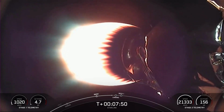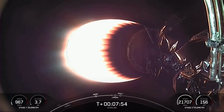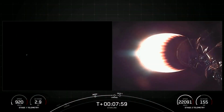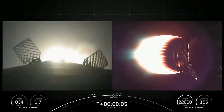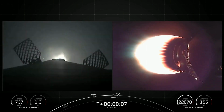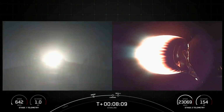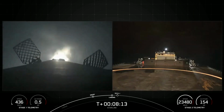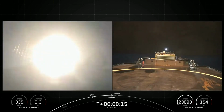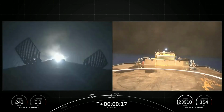The next event coming up will be the landing burn. And we expect the landing burn to begin just momentarily. Second stage in terminal guidance. Stage 1 landing burn. There's confirmation that the stage 1 landing burn has started in preparation for touchdown on our drone ship, which you see there on the right-hand side of your screen.